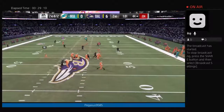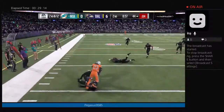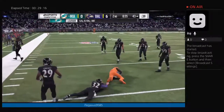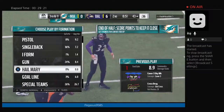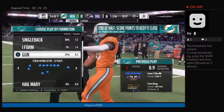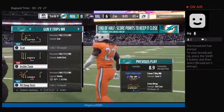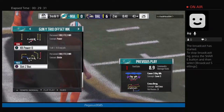On second down, here's Cutler. Out to the flat. That's complete to his running back. And he'll get it down here to the 43. Call it a 1-yard gain on the play. And that'll bring up a 3rd and 11 situation. I know most of the time when the ball's in the air, you're thinking wide receiver, tight end, but running backs, they can be a big part of any passing offense nowadays.